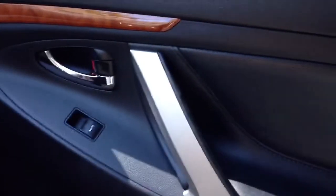Because that can easily cost 7 to 9,000 pesos depending on the car, how big the car is. So even check the handles. Check the side doors, the trims. You know, check the handles here, the chrome handles. Even this, whether it's already faded.